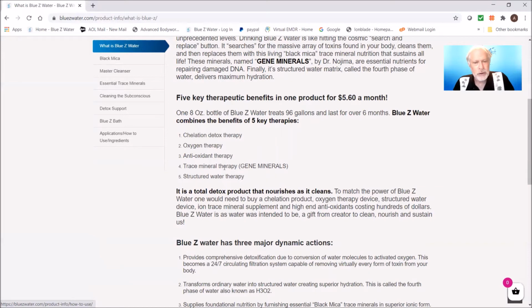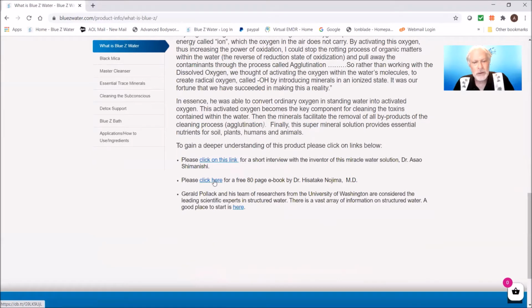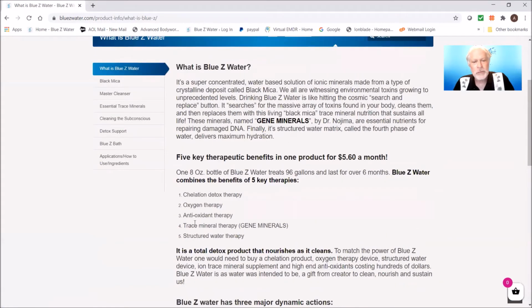It's also an amazing trace mineral therapy. Our free 80-page ebook, which is down here, talks about the enormous benefits of these minerals. These are part of the metal chemical detox. They also literally feed the cells. These are critical trace minerals that are required by the body.